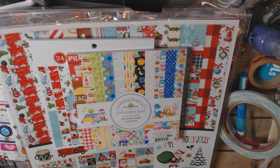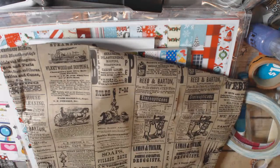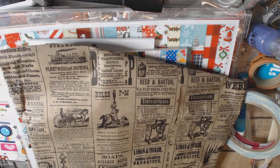And it took a really long time to get here because I want to say that I ordered this the first week of September, which is why I thought I was going to get it in time to work on my October daily. But it's not like I won't use it. I'm not mad at that. I'm kind of mad though that my stamps were discontinued and they were on their website, but whatever.